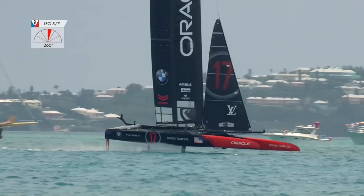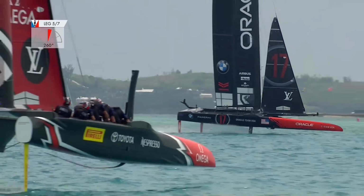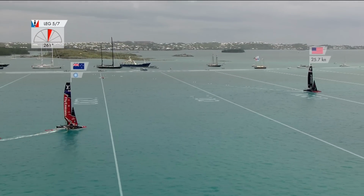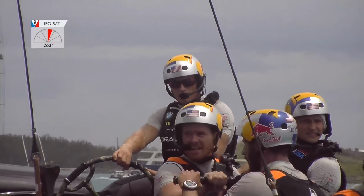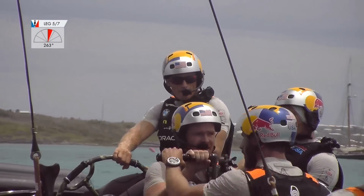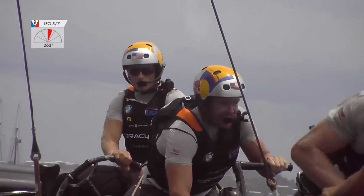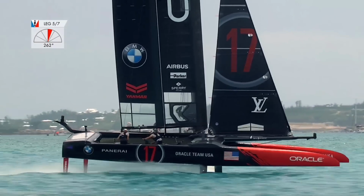A penalty picked up by the Kiwis as well, having strayed beyond the boundary. So that's their second of the race. It may prove costly. About 230 meters in between the boats right now. Just a little. And there's the man in charge, Jimmy Spithill. Stand by. Foiling tack. Yeah. Looking to bring the America's Cup to the USA for the third successive time.